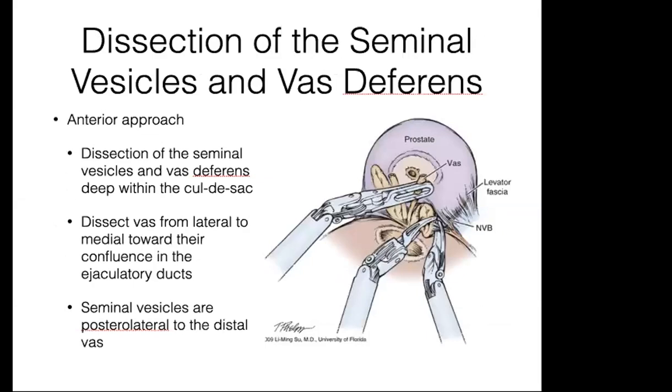Now we proceed to dissection of the seminal vesicles and the vas deferens. So in the anterior approach, the dissection of the seminal vesicles and the vas deferens is deep within the cul-de-sac. You dissect the vas from lateral to medial toward their confluence in the ejaculatory ducts. The seminal vesicles are posterolateral to the distal vas.